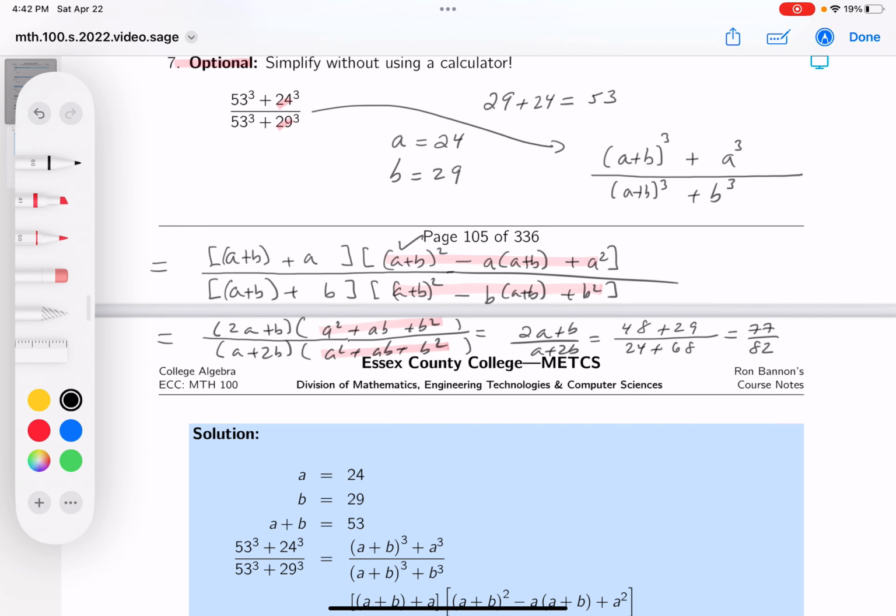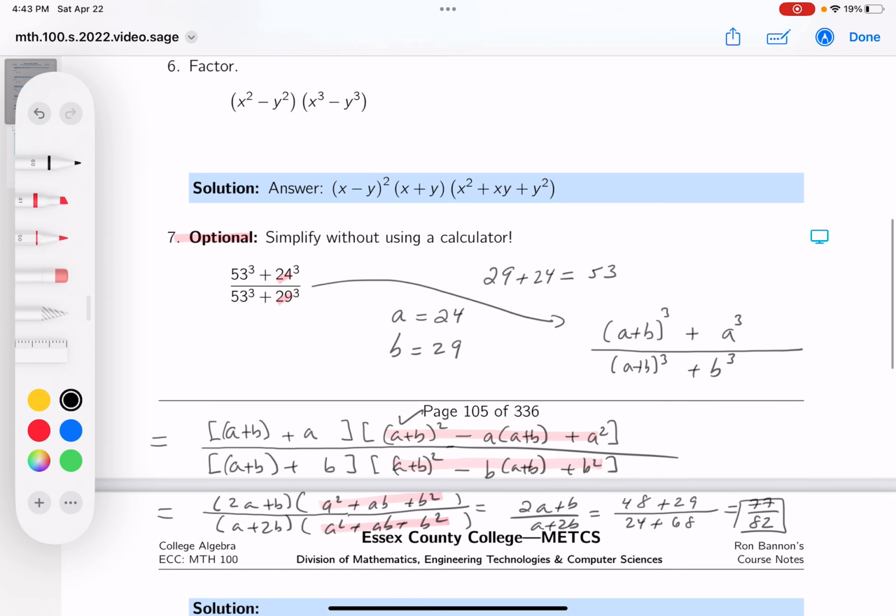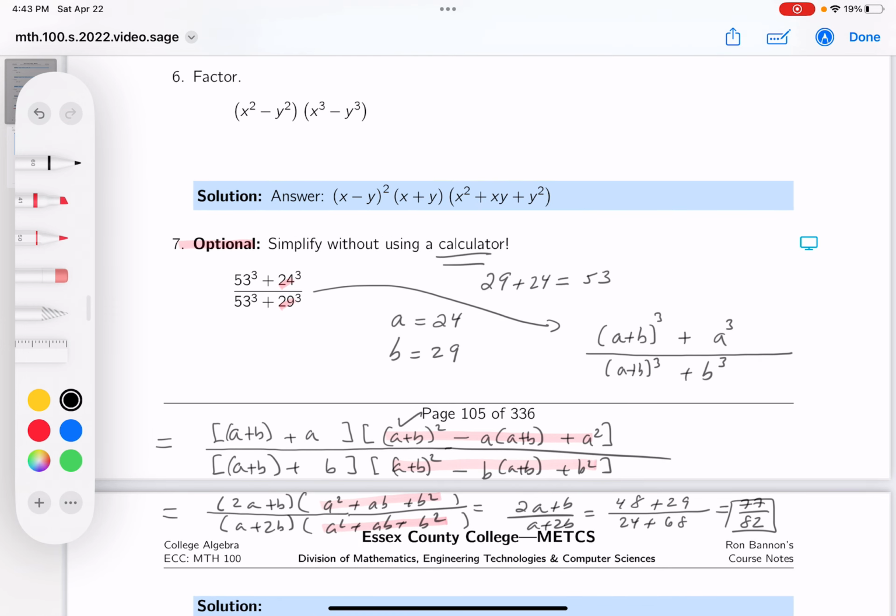There's not much I can do about that. For example, the top can be factored as 7 times 11. And the bottom, what could you do with that? I mean, 2 times 41. I'm not really seeing much there, so there's no reduction. So I think I got my answer. This is my answer. Again, someone says, well, I just want to do the arithmetic. You can, but it says without using a calculator. If you want, you can cube those numbers, add them together, cube that number, add together, do a reduction. You'll get 77 over 82, by the way, right?